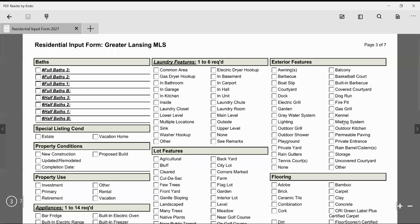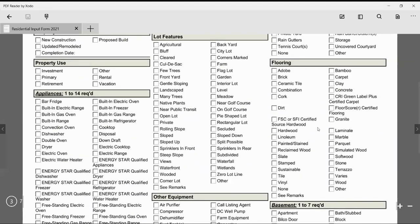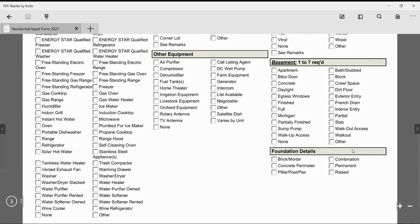If we go to the right, we can see the exterior features have also been added. We've got a few more. Outdoor shower. Are there rain gutters? Is there an awning or a boat slip? You can see too that flooring has been added with a lot of extra features like bamboo. Is it sustainable, stamped, slate, painted or stained, and linoleum? Basement has a few extras, not too many.